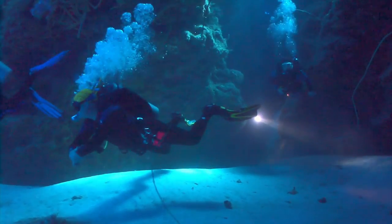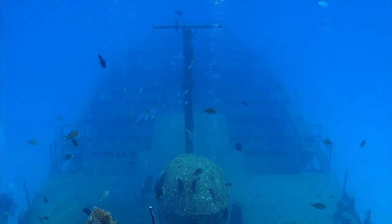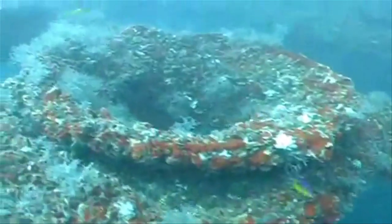Here in our waters, we've got anything from old bridge rubble. When a bridge is taken down, they'll take the bridge out and dump it. Or we sink whole ships. Recently, they sunk an aircraft carrier off of Pensacola. We have fields of World War II era Army tanks.